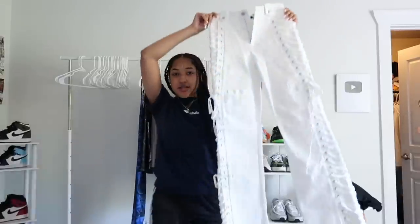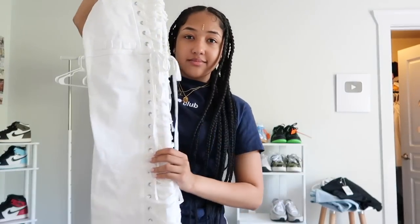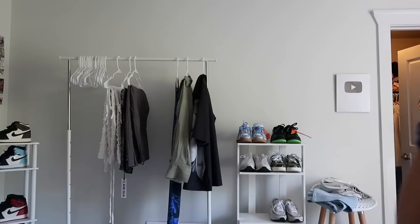Okay, I got these pants. I don't know if I want to wear these. I like how they look on. They look really cute on, but I don't know how to style them. So I'm gonna see. I might bring these. Oh, I think I just got a package from ASOS.